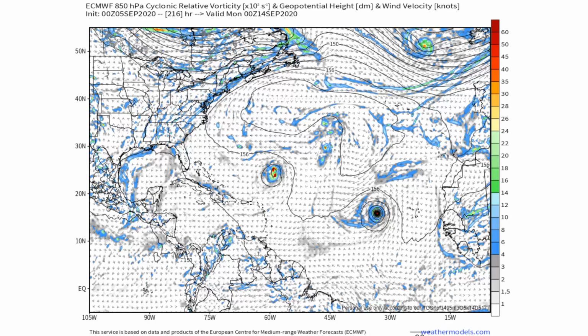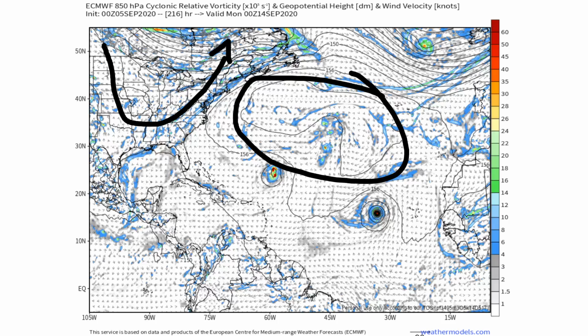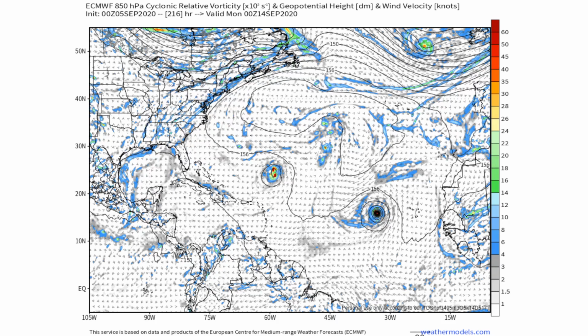And you can kind of tell if this ridge that's currently over here stays and we get this trough to move throughout the eastern United States, you have a funnel for these storms to kind of move right in here. And that's what we saw with Tropical Storm Fay and Hurricane Isaias. So that's really something that we have to pay attention to.